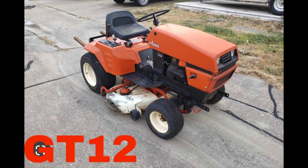So what do we got next, Brett? Next up is the GT12, which is jumping ahead in time a little bit. It was only made 2 years, 1981 and 1982. So again, I would assume it didn't sell that well, again, probably because it wasn't really powerful enough. I think a lot of people wanted bigger engines, more power.